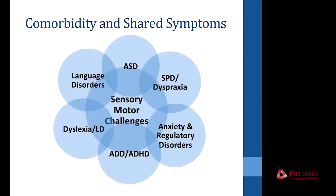So when we look at sensory motor challenges, we need to look at comorbidity and shared symptoms. So if you think about autism, dyspraxia and sensory processing disorders, anxiety and regulatory disorders, ADD, dyslexia, learning disabilities, language disorders. There's a huge overlap between symptoms in one diagnosis and symptoms in the other. And so when we're looking at sensory motor issues, we're thinking about this broader picture and the overlap.